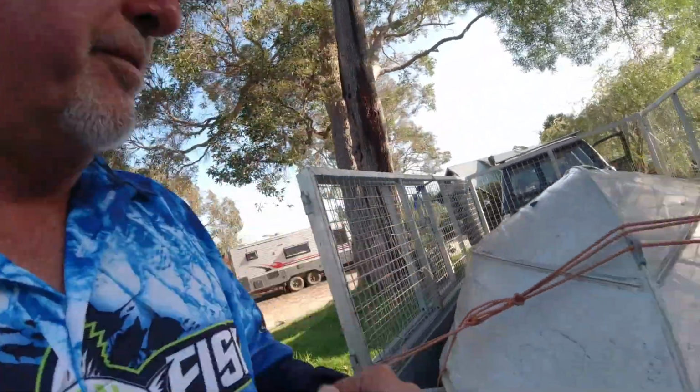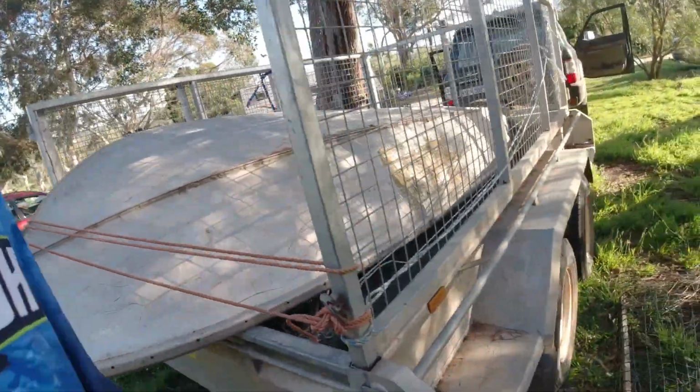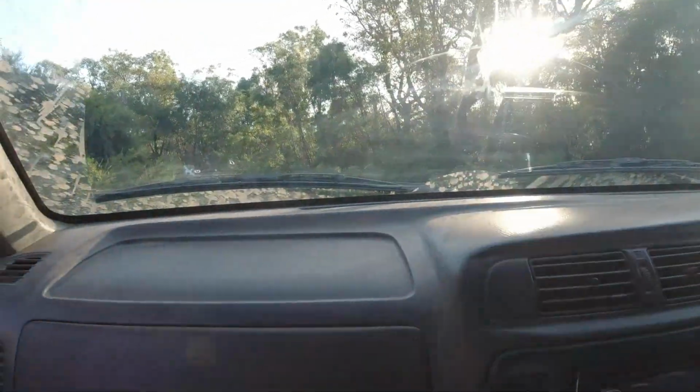So we're going fishing. This is how farmers go fishing. We've got the boat in the back of the trailer. We're ready to catch some fish. We've got the boat, we've got the water, it's sunny, might be a bit windy.